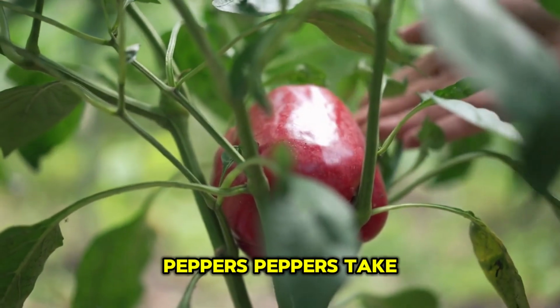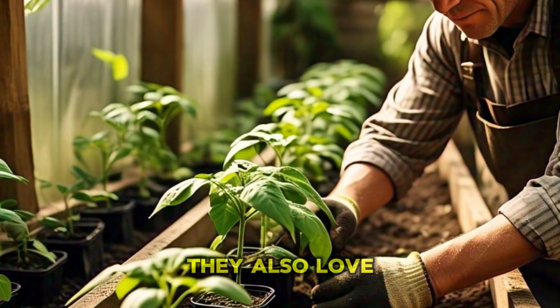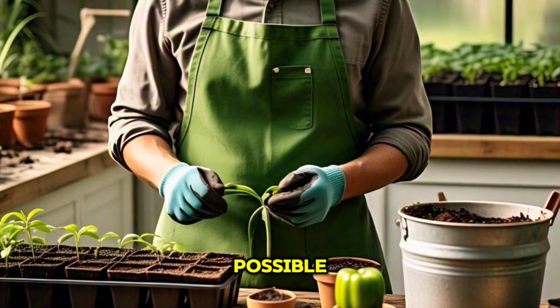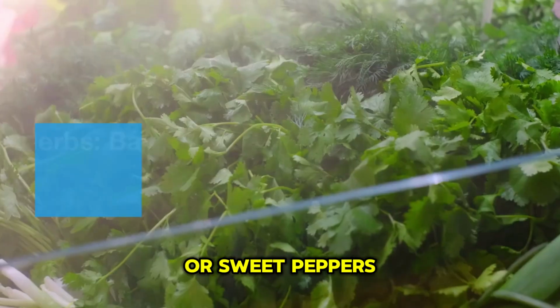Number 3. Peppers. Peppers take their sweet time to grow, so they need that early indoor start. They also love warmth, so keep them cozy with a heating mat if possible. Trust me, your future self will thank you when you're harvesting armfuls of spicy or sweet peppers.